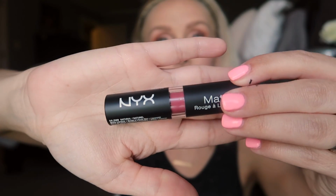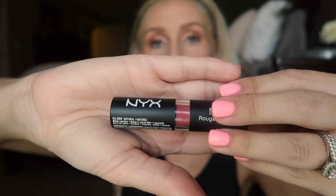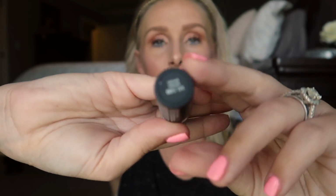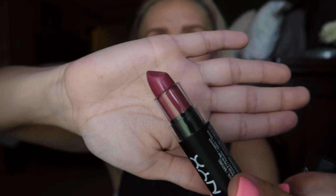The last thing I'm going to be doing is my lips, and I actually picked up a new color from the NYX matte lipsticks. This is what they look like, and these are tried and true. These are my favorite lipsticks. They're very affordable at the drugstore. I have this in so many different shades. This one is in the shade Natural, and this is what that shade looks like. I don't think Natural was actually a good shade name for this, but it is a really pretty color. I love the formula of these matte lipsticks, and they do last a really long time, and they're not drying.